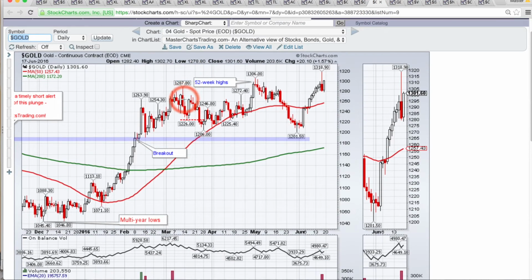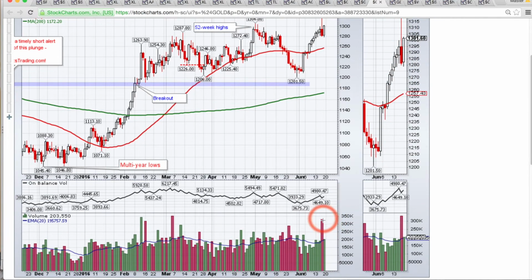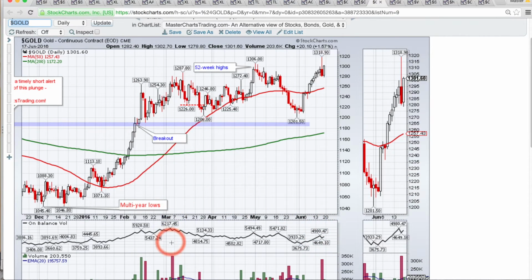Daily time frame gold, very large rejection candle here, and also on very large volume. So again, we'll see where this goes, but I certainly would not be buying up here.